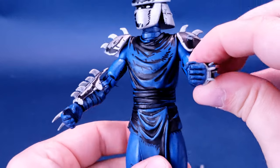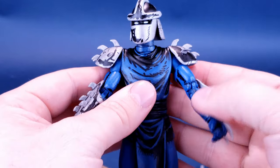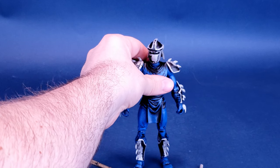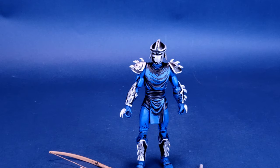This is, of course, quite crucial because all the things that we're going to be looking at just next are all the things that he would be able to only pull off when he actually has these gripping hands in place.